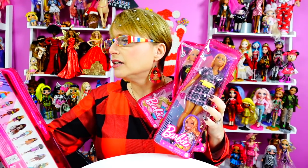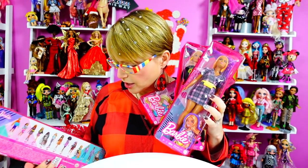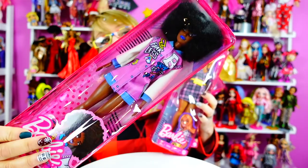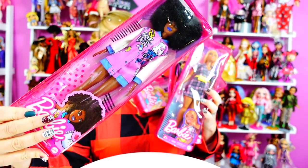Anyway, so these are the new Fashionistas. So we've got number 155, 161, 158, and I can't see her number, 156. And the cool thing about these is that they come in a reusable package.